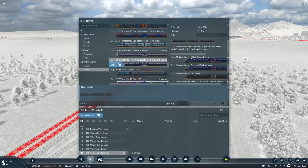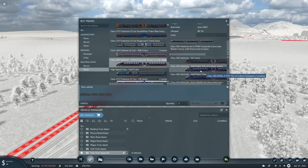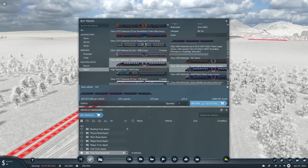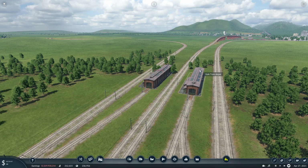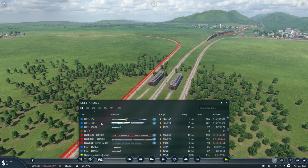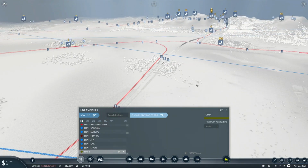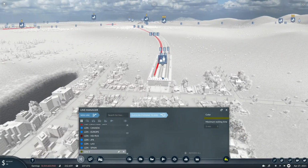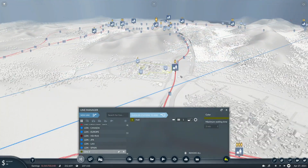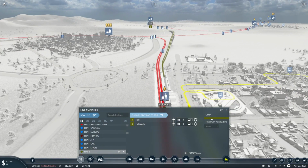Let's buy another one. So we know first three liveries a bust. Hull Train City of Culture and the Hull Train City of Culture livery something or other. Okay, add that, buy it. And then go to, let's do another line. What is this line 2 that I keep seeing? Manage line, right, add a station. Go from there. And then go out to there. So it's going straight across, it's split off nicely. Excellent. Paint it as red.